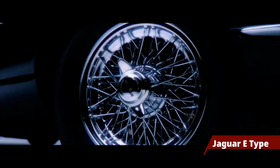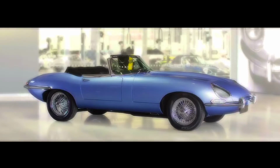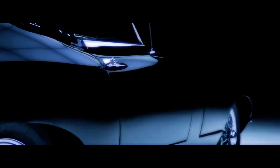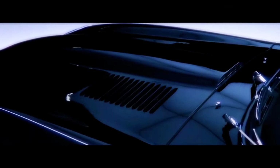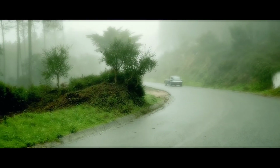Jaguar E-Type. The famous red convertible Jaguar E-Type Roadster was once regarded as the sexiest car of all time, and it appears to be one of Harry's favourites. Elegant design lines and retro-looking class are two of the major attributes he seeks in a car, and the E-Type appears to be a dreamlike mix of both.